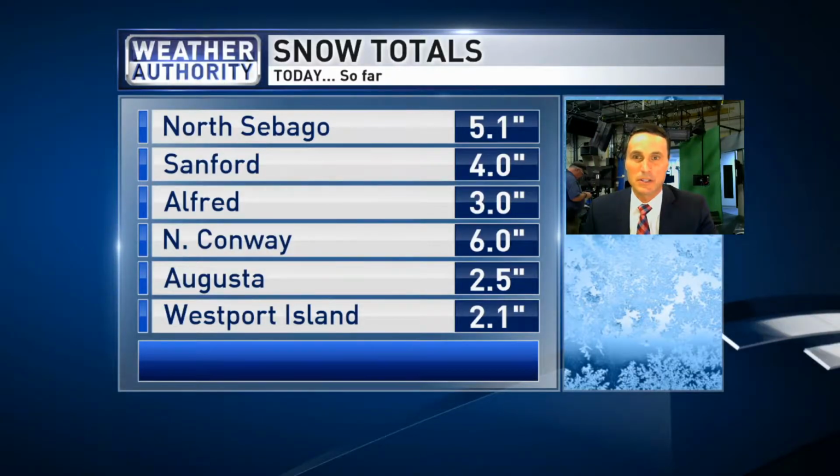So it's been a little bit of a fun storm to track, a quick moving storm system, and those totals range from about 1.5 inches up to 6 inches of snow so far. So let's take a look at what we have on the maps right now as far as snowfall totals go.